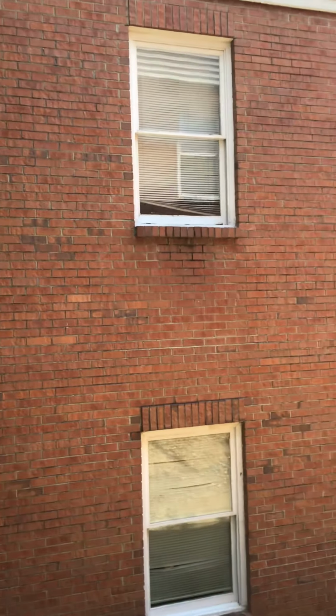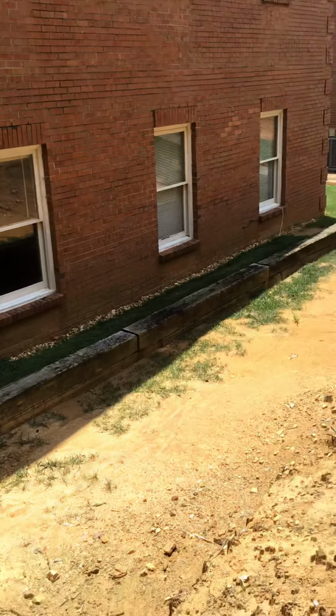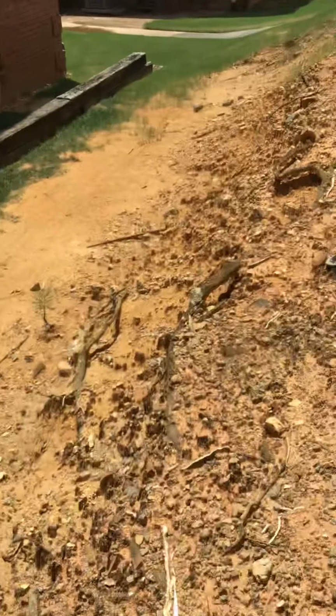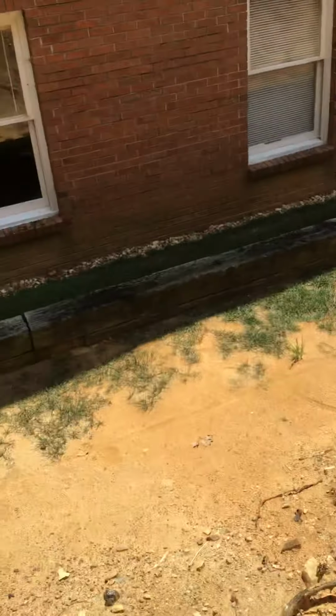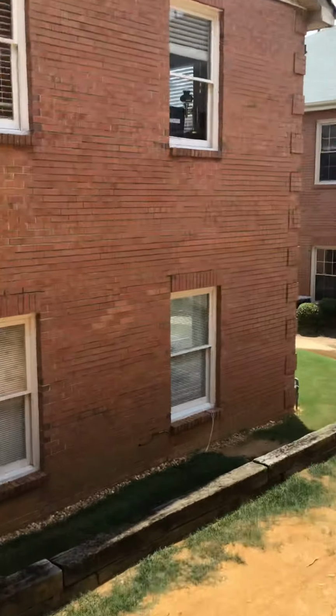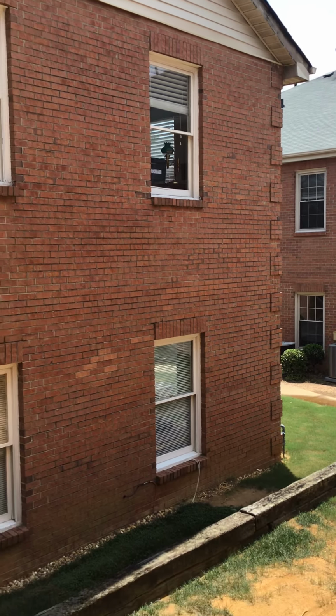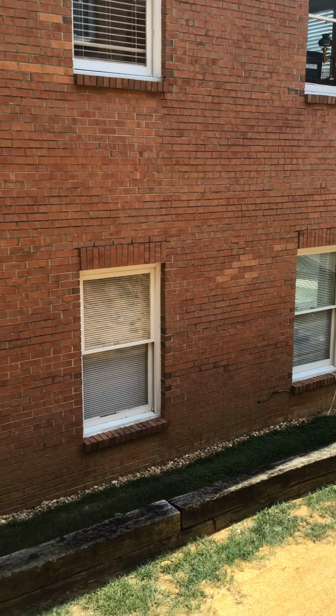He's got similar issues. Part of what brought us out here is the tenant was complaining in heavy rains that they were getting water into their space, and you start to see why as you come across. This back right corner window right here, see the mullion? It's all rotted out. Same thing down here, rotted out.